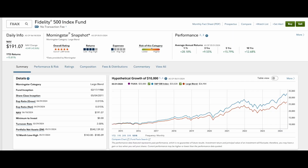So let's look at the first one, FXAIX. This is Fidelity's 500 index fund, meaning that it basically is a tracking fund for the S&P 500. This particular screenshot that I'm sharing with you is looking at the fund within my Fidelity account. There's other ways to look at it. I love the Fidelity view, probably because I am just most used to it, but I think it really shows you a lot. So we're going to start at the top and work our way across.